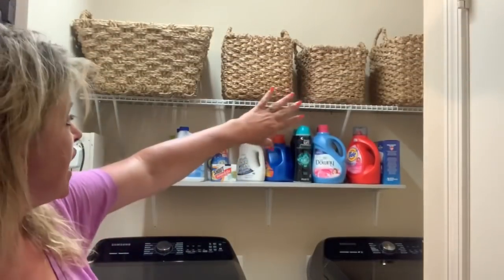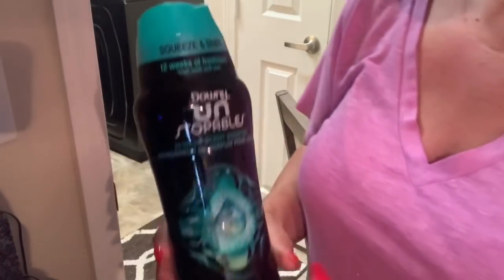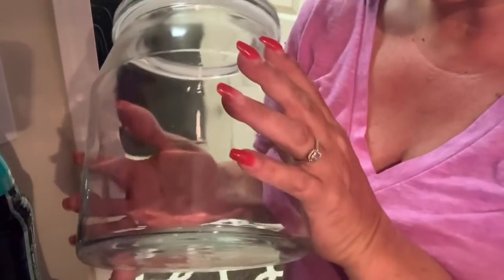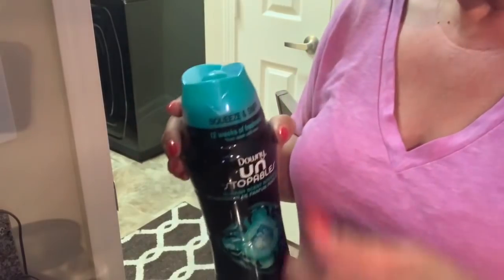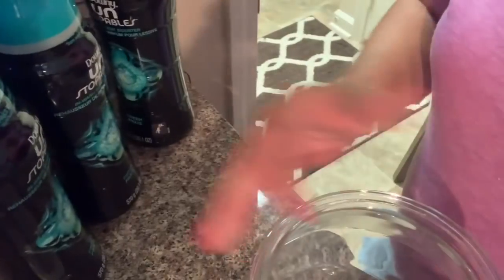Y'all, that's how I got them placed. Now I've got to put my appliances in my little baskets. Hang on. Okay, I love my little scent boosters. I love them. So I want to use this glass container right here, and I'm going to put all my little scent beads in there. I'll get me a little scoop and just scoop it out as I need it. So let's pop this open. Let me turn y'all down so y'all can see. Hope y'all can see that.